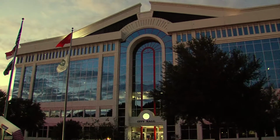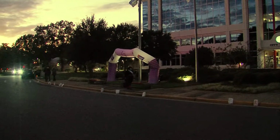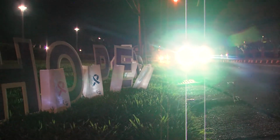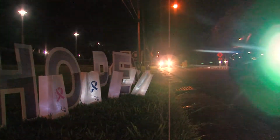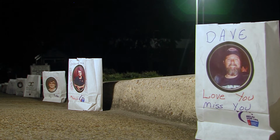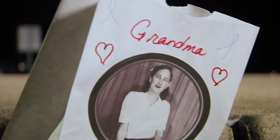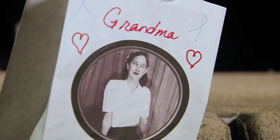Well, there was a beautiful event at City Hall this past weekend, and we wanted to bring you some footage of that. Mayor Rick West and the Chesapeake City Council showed their support for the American Cancer Society with a Luminaria display drive on City Hall grounds. The lanterns honored those who have faced or are facing cancer, and they truly lit up the night on Sunday. Very nice.